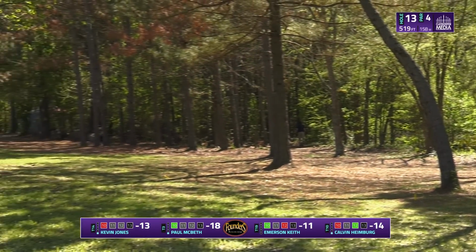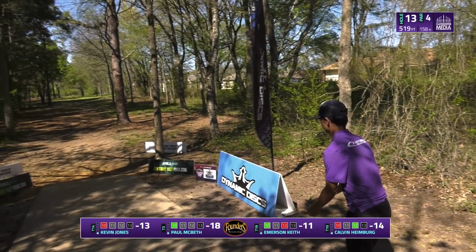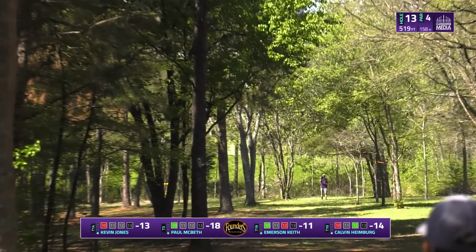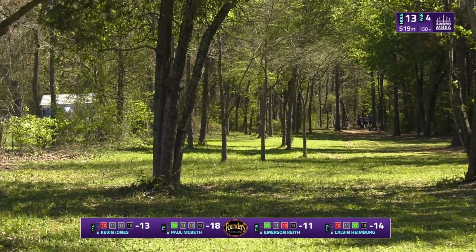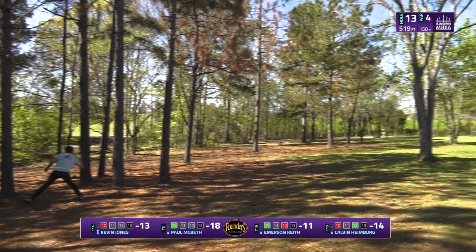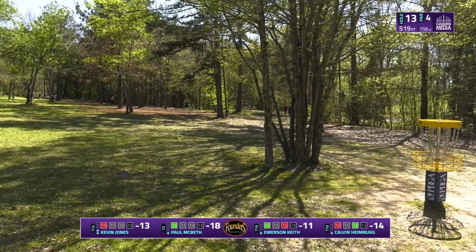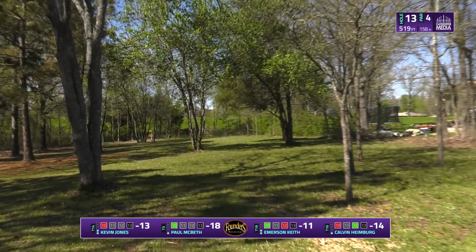I played with Kevin the second round, and he did that roller play and put it within 20 feet of the basket and got his eagle. Very cool to watch. He'll still have a chance at his birdie from where he ended up this round. Emmerson throws a good shot off to the right, stays in bounds. And yeah, Kevin gets up there to about 15 feet. He'll still have a pretty easy birdie look.